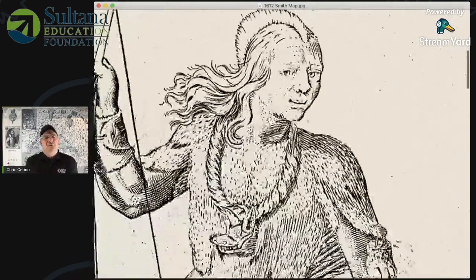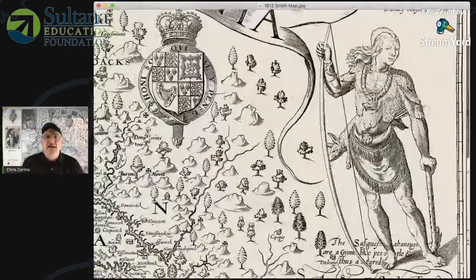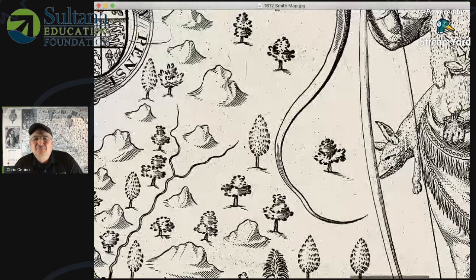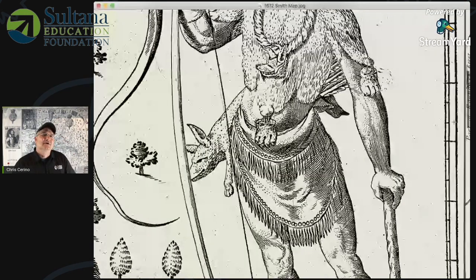One thing that really pops when you first look at this map is this character on the far right. This gentleman is a Susquehannock Indian warrior that Smith met at the head of the Chesapeake Bay. There's some really cool features there. You can obviously see he's holding a bow that's taller than he is. He's holding a wooden club in one hand. He's got a bear skin robe draped over his neck, and the nose is protruding near his midsection. There's some sort of small mammal hanging off this gentleman's back. He's got a garment around his waist made out of deer skin and a necklace again with some small animal head.